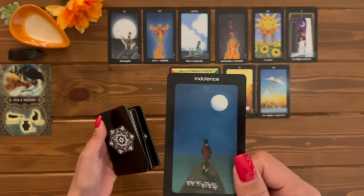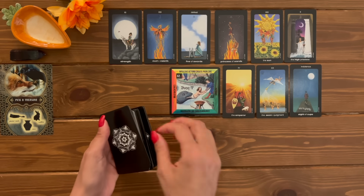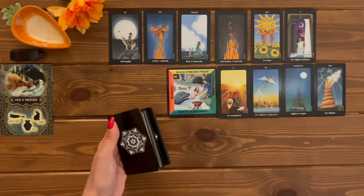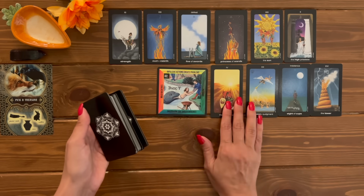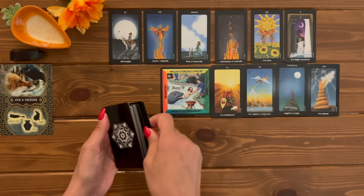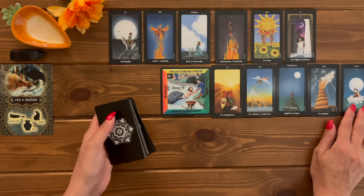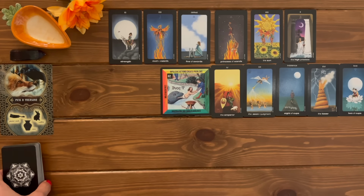You've got the Eight of Cups with indolence. And you've got the Tower card, overthrowing of power. And a new power arises. Yeah, we can totally push this card in the center here. Yeah, right there. And we can take out one more card. There is a higher power up there. And you've got the Two of Cups. Power of karma, power of the universe, power of God, depending on what you believe in.